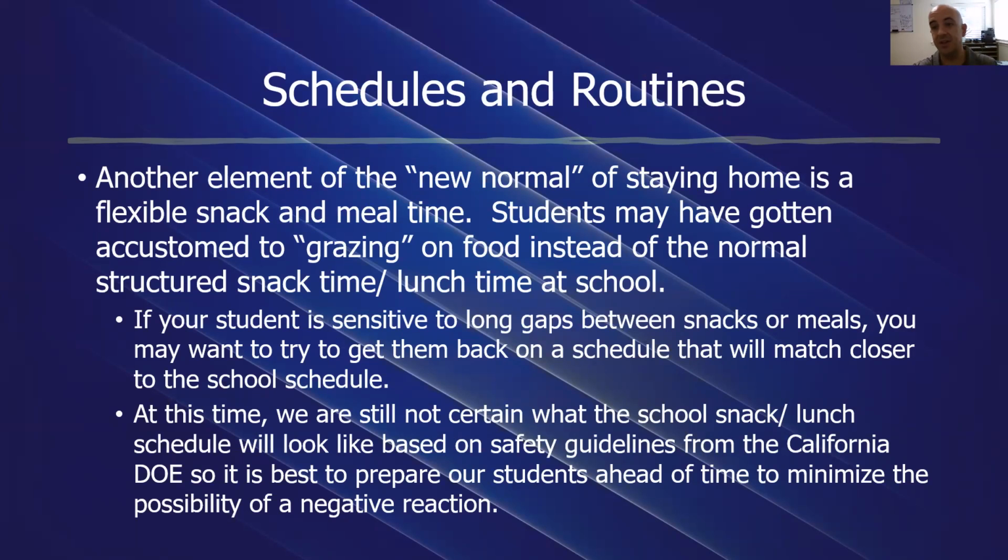So if your student is sensitive to those long gaps and is used to grazing, where you eat a little bit all the time, you probably want to start making it more mimic that. So maybe if you're getting them up a little bit earlier, have them have their breakfast a little earlier, have a snack after a couple hours, then have lunch at around the right time, and portion that out so when they get to school, they're not getting super upset. We've had a couple of our students get pretty upset because they're hungry. They had breakfast really early, but to them, they're already ready for a snack by the time they get on campus. So we have a few of our friends that have that.